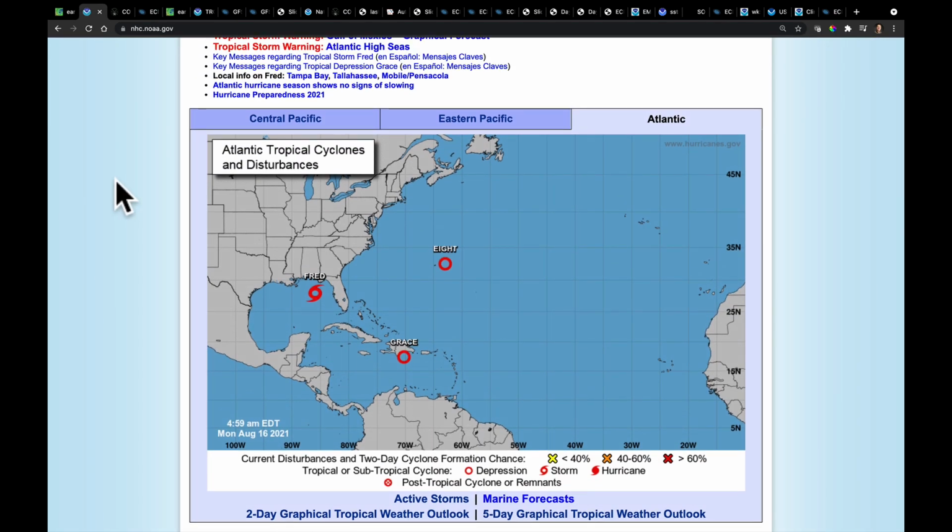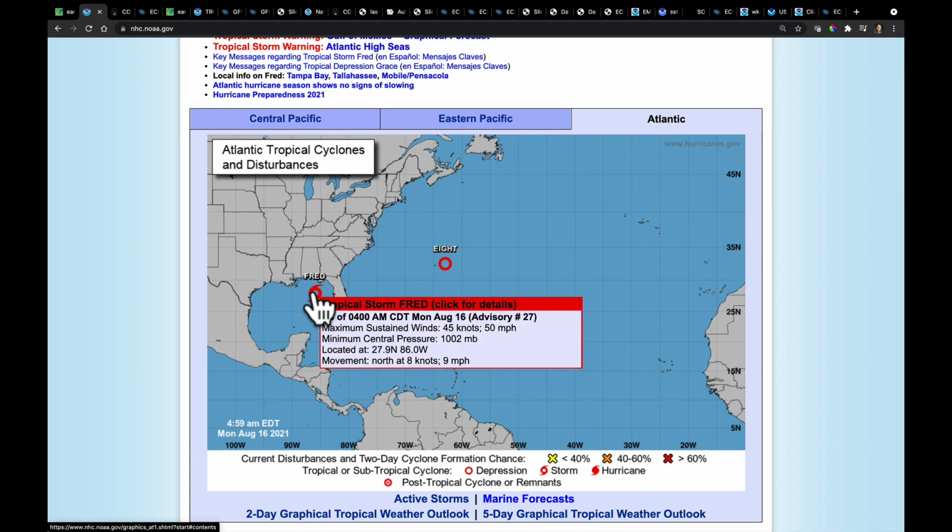But with all this activity going on in the tropics, let's first check in on what the National Hurricane Center's website looks like, just to get some ideas on strength. So Fred is currently, as of the 4 a.m. update, a tropical storm. It's got wind speeds that are less than 74 miles an hour, which would be the threshold to cross to become a hurricane. It does have max sustained winds at 50 miles an hour.